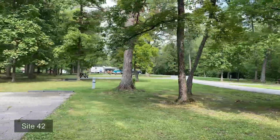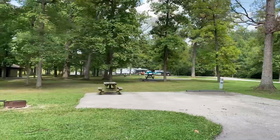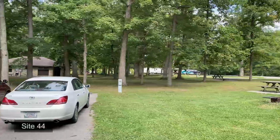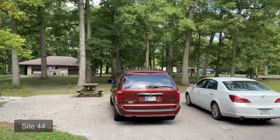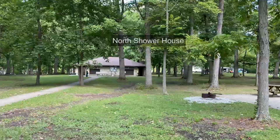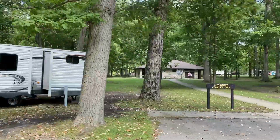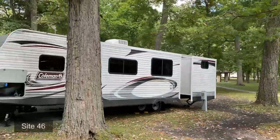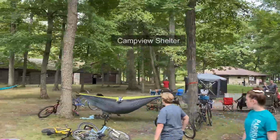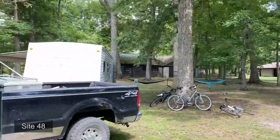Here's site 42. 44. In the background there, you can see the north shower house. There's some parking for it as well. Site 46. And then again in the background is the Camp View shelter. As you can see, it's a pretty good sized shelter. Pretty nice one. Site 48.